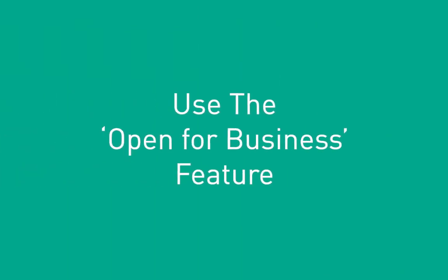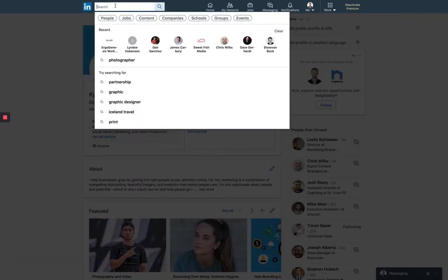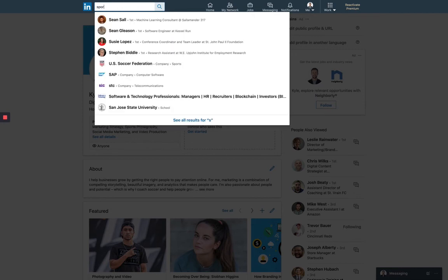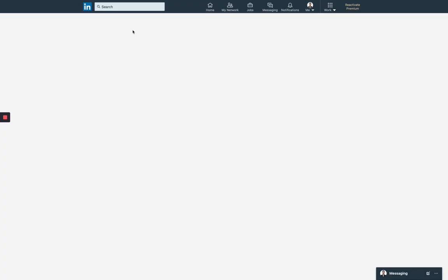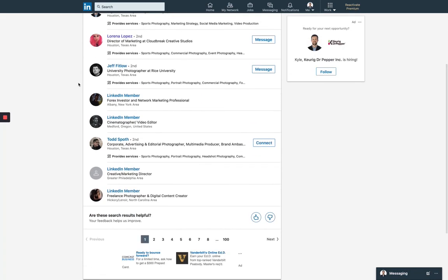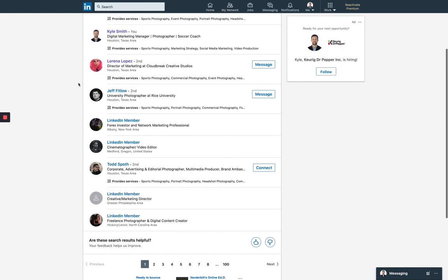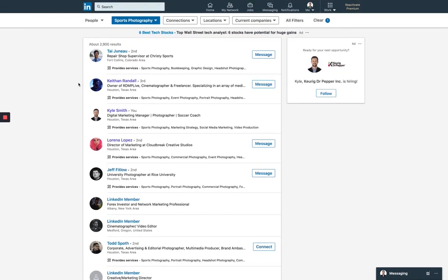Tip number 5, use the Open for Business features. This is a really useful space to share what services you provide. And what takes this to the next level is that it's actually searchable within LinkedIn. So for example, if I search sports photography, I can search in services, and what will come up is a list of individuals on LinkedIn who have that in their Open for Business feature and who offer those services. So it's another way for people to find you on LinkedIn.